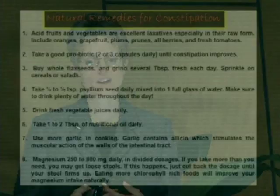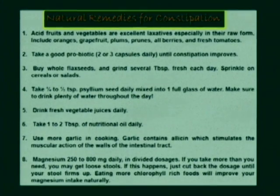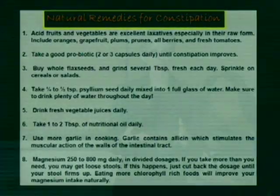People will come to us, they're taking oftentimes very toxic things into their system in order to try to get their bodies to eliminate. And I like to share with individuals what they can do naturally, that they don't have to take these things into their bodies. So acid fruits and vegetables are excellent laxatives, especially in their raw form. So if you include things like oranges, grapefruit, plums, prunes, all of your berries and your fresh tomatoes, those are acid-producing fruits and vegetables that are natural laxatives in the body. That's something that you can consume.